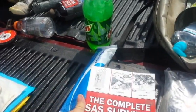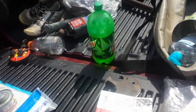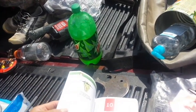And this is a complete SAS survival manual. What's the SAS stand for? Is there any other type of survival manual than SAS? There's all kinds of them. Yeah, plants from the wild.